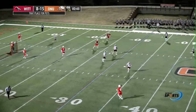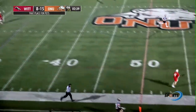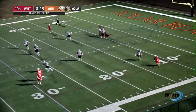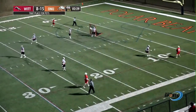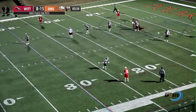Loose ball picked up by Wittenberg as they will try to clear this across. Do a nice job trying to catch Ohio Northern on a transition here. Owen Presper out of Canton and Akron St. Vincent St. Mary. So must live right near the border. A lot of highways, you can get there quickly. You can. Final 2.5 minutes.